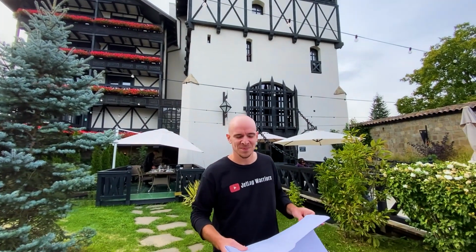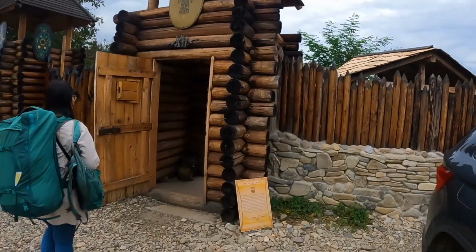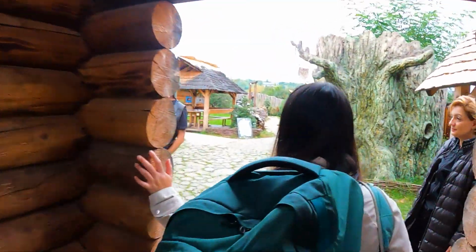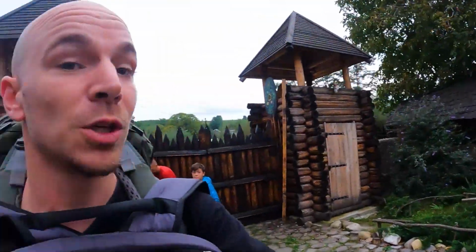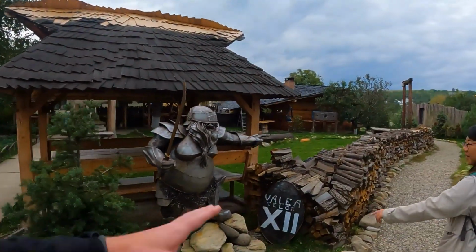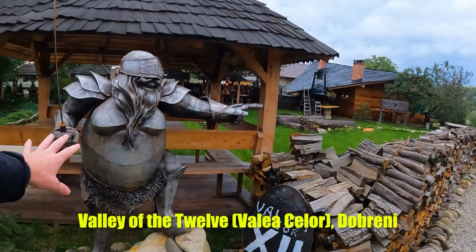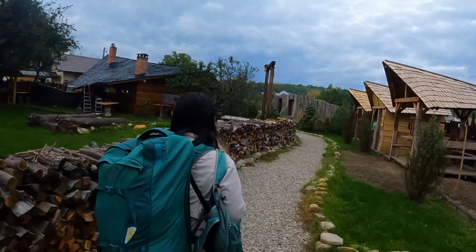But without further ado, let's check out this accommodation, which is called Valley of the 12. So the idea is there's 12 different units here, and they are all made to look like they're something like 2,000 years old, because there was remains discovered in this part of Moldova that predate Jesus, something like 2,050 years old. So what could be better than a pleasantly plump night right at the front door? Valley of the 12, because there's 12 units and they're all 2,000 years old because of the history of this part of Romania.